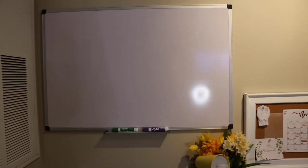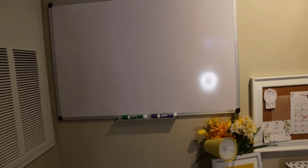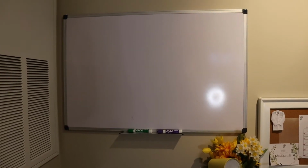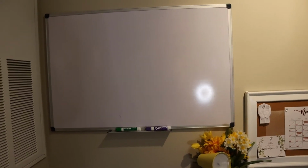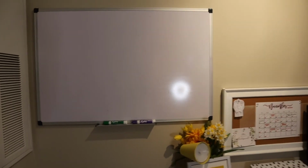I think that having a whiteboard is amazing. I love studying with it. I write everything down. That's personally how I remember things. So having that is really just so nice. So if you can add one of those to your study space, even if you get one of the small ones, I think that having a whiteboard is key.